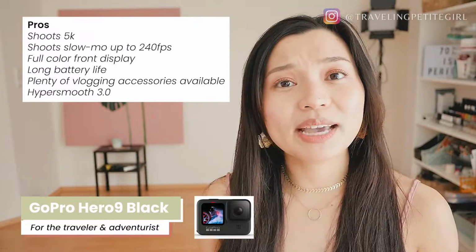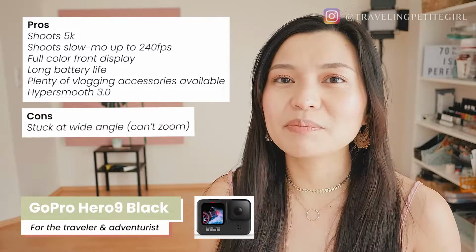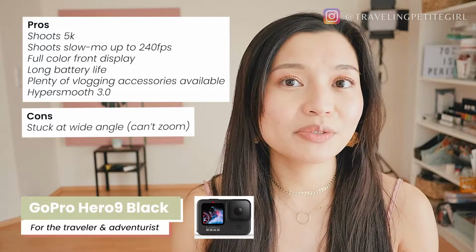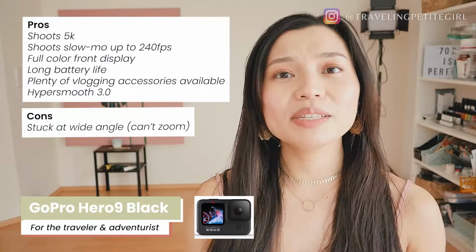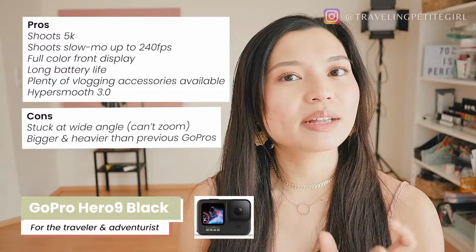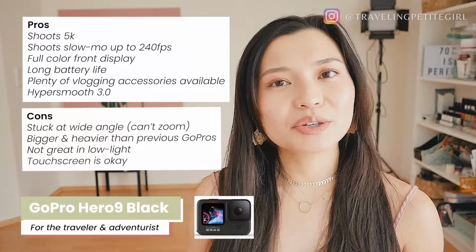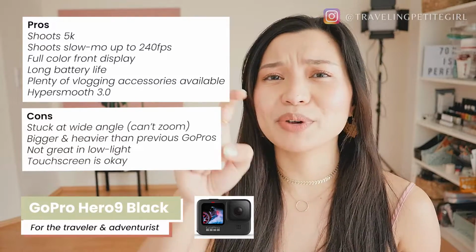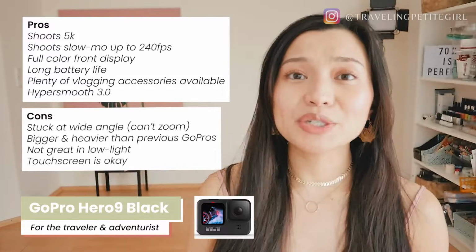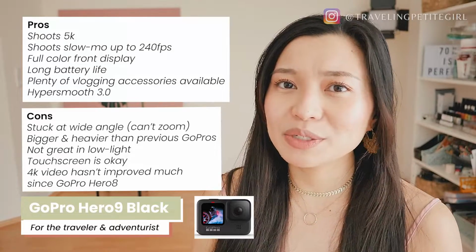Cons for this camera is that you're stuck at wide angle. So if you plan to zoom into the photo, it might not be that great or the quality might decline. And by zoom, I mean zooming into the video itself after you're done filming. So even though this GoPro camera is smaller than all the cameras on this list, it's still just a little bit bigger than the GoPro cameras before it. It's also not that great in low light situations. And the touchscreen display in the back is alright. You might need to press a little bit harder. And this last negative is applicable if you have the GoPro Hero 8, is that shooting 4K hasn't had that much improvement. So if you have the GoPro Hero 8, I don't think there's any need to upgrade to this one.